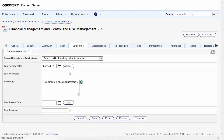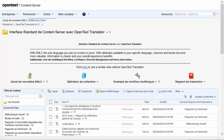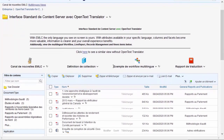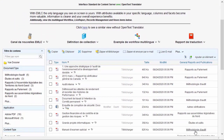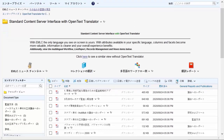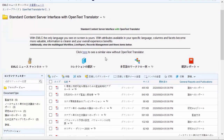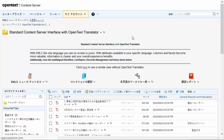If I go back to this folder, I'm going to look at the exact same thing as a French user. Here I am as a French user, same objects, and now everything is in French. Everything is in my language, and only my language. Again, the strength of the metadata is finding the information, and I can leverage that strength here. Here's a Japanese instance, also the same folder, but again, as my language, in Japanese, here I see only my language. This is also propagated through to the Smart View.